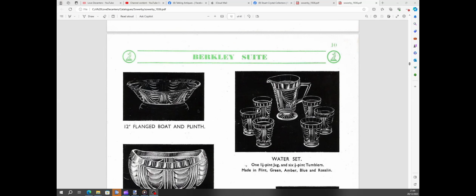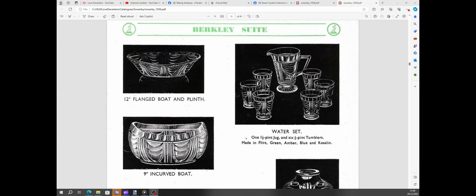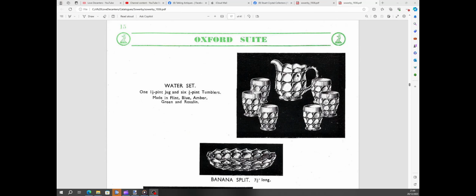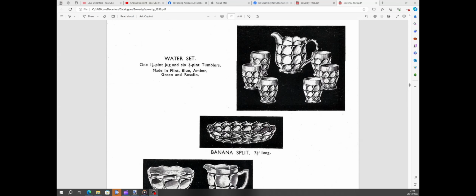These are all kind of arty, juggy kind of things, but this is pure tableware. There's only, oh no, there's more, is there more? No, so, but yeah, this is what you get. There's no cream jug and sugar bowl and stuff, which I'd have expected, but anyway, moving on. If I scroll down a bit further, we'll get to the Oxford Sweet. Here we are. This is the jug we were looking at. The Oxford Sweet does appear in a 1933 catalogue, but there is no water set, so this set is not with it. Other bits, the cream jug and butter dish and cream bowl, they're all there, but this is not.